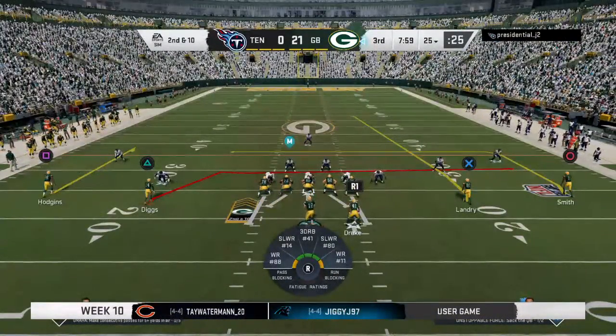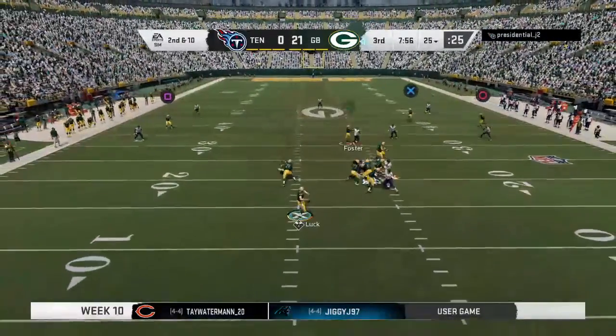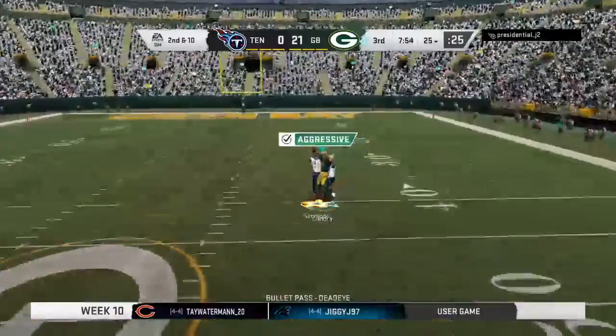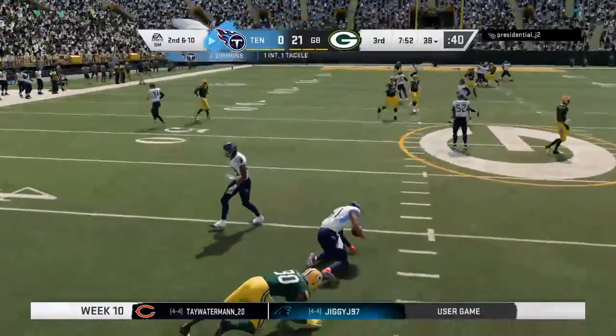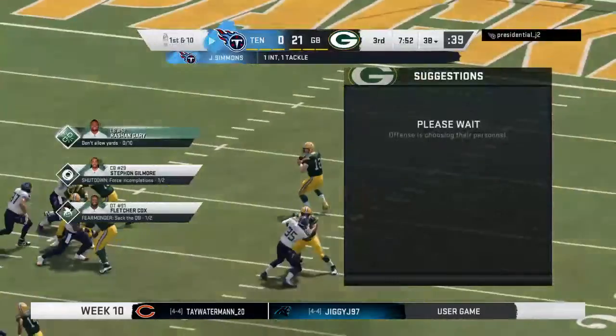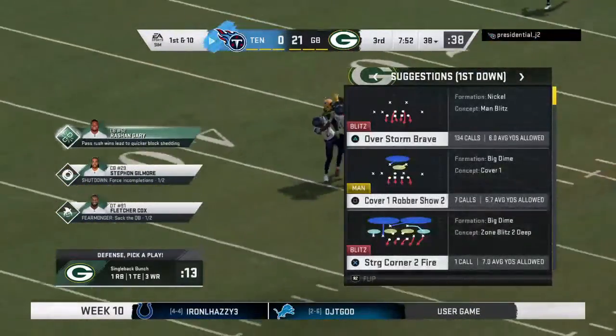An incomplete pass leads to 2nd and 10 from the 25. Luck now to throw. Going deep here for Landry. He rifles one that's intercepted. Picked off by Justin Simmons. And they have possession, and they have it at the 38-yard line.